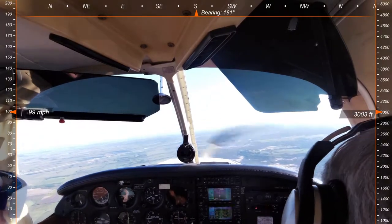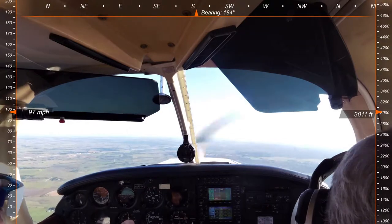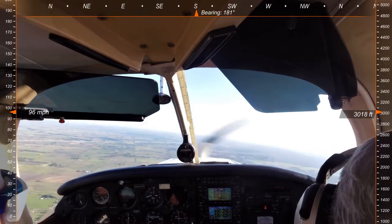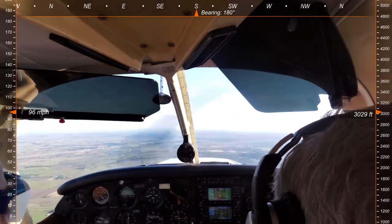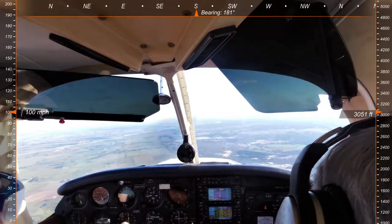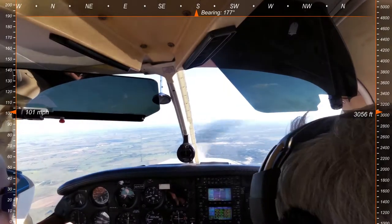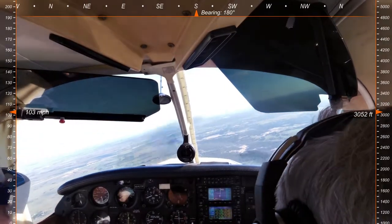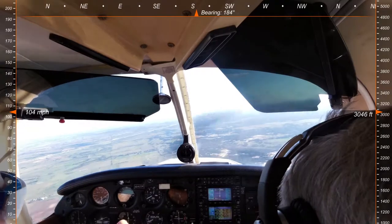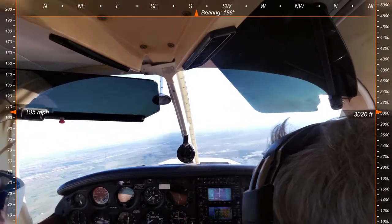The minimums on this approach are an MDA, minimum descent altitude, as opposed to a decision height like you'd have on an ILS or a precision approach. That means you go down to your minimums, level off, and look for the runway. In the real world, if you're coming down the glide path and you pop out, you're going to see the runway and continue your descent.